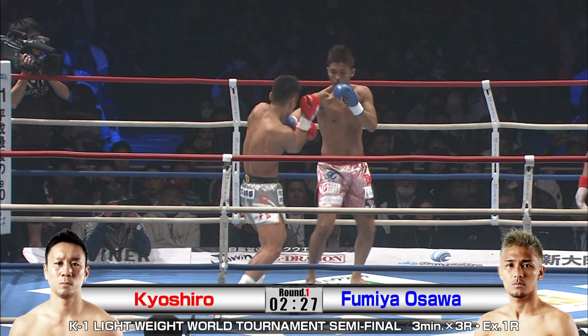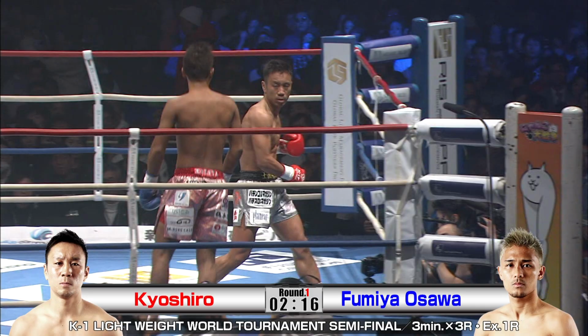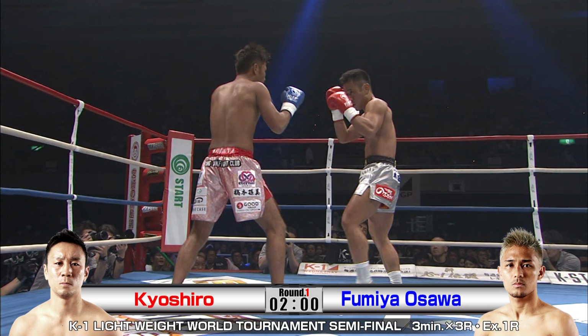It'd be interesting. I was really loving the way Osawa looked to the body in his last match. Let's see if he takes the same approach here. Kyoshiro did some great work to the body. What does he tactically decide to do? But you are exactly right. Kyoshiro, a little more conservative, a little more traditional, sort of karate-based style. Osawa moving ahead, taking some different angles, dropping the guard here and there.